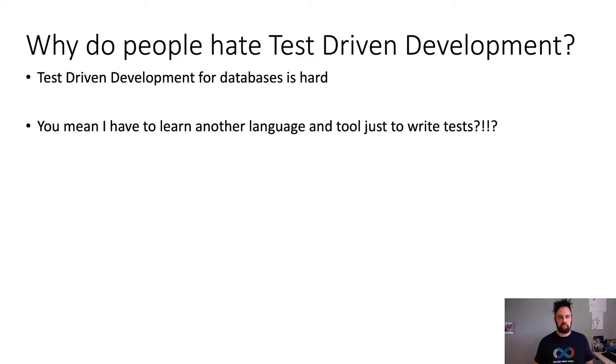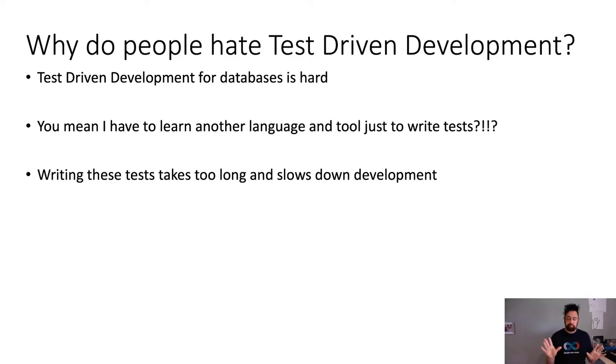Writing these tests takes too long, slows down development. It is true. You're going to spend more time on upfront design and development, but you will spend less time debugging in the long run. No production code is written before the code you'll write passes the tests. And basically, what that means is that we will not be triaging it in our production system that is live, that is affecting a lot of people. We're going to find the bugs now. It does not slow down development. It makes development better.